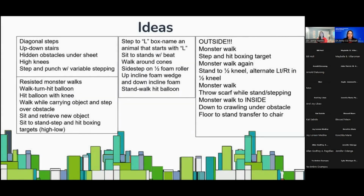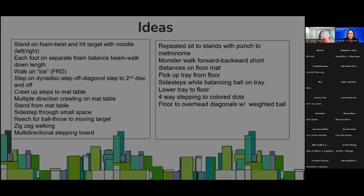Again, lots of ideas. Here's some very specific ideas that I've given for you that we've put together in obstacle course work. And I know some of them you may not know, so you can email me if you have any questions, just to get you started, because I really want to make this easy for you.